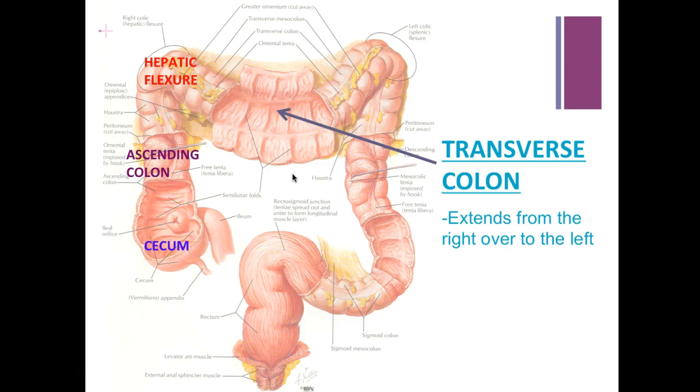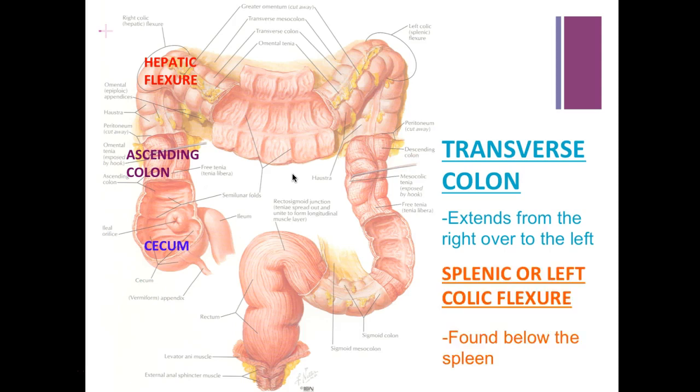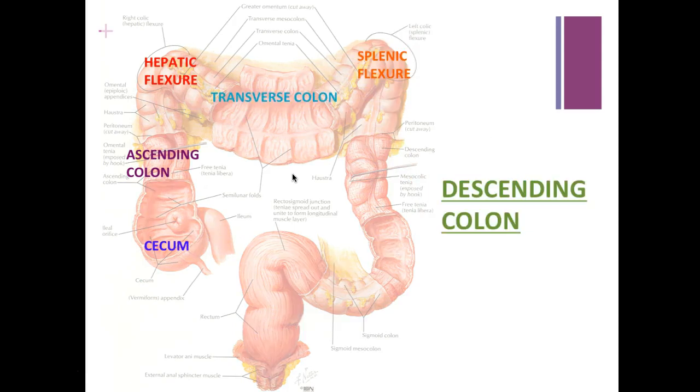Then we're going to move across the abdomen over to the left side now, in your left upper quadrant, and this is called your transverse colon. So in the upper quadrant, we will have the splenic or the left colic flexure, and this was named so because it's found right below the spleen.